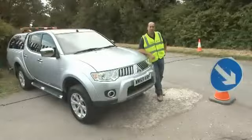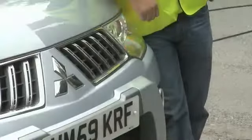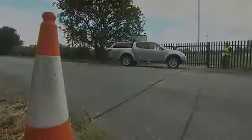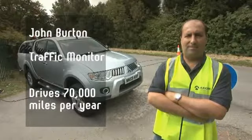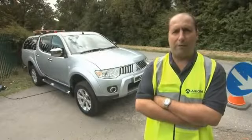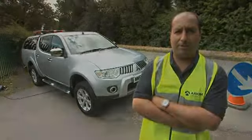So it's clear that the L200 has got many tricks up its sleeve, but how does it work in the real world? Well, I'm off to meet a guy who's got one, and his name is John Burton. I am John Burton and I run a fleet of these L200s which we use for our everyday vehicle for our traffic data collection business.